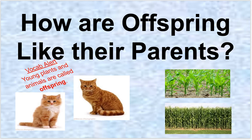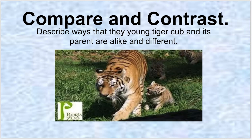Okay, how are offspring like their parents? Offspring is the young of something. So you are offspring of your parents. This kitten is the offspring of that cat. Okay? These little corn plants and the grown-up corn, the fully grown corn. Okay, so let's think about this tiger and the tiger cub. How are they alike and different?